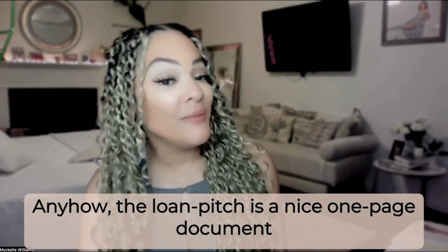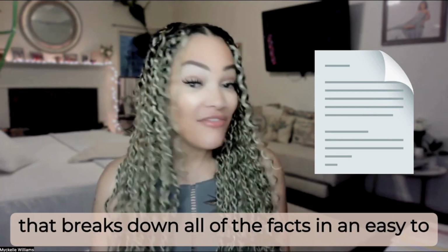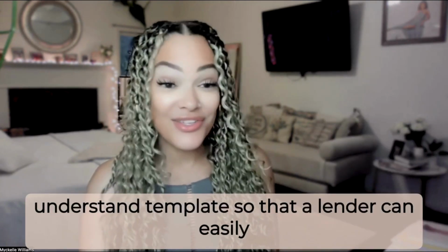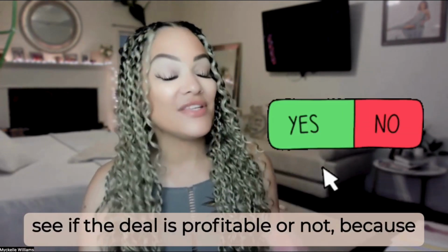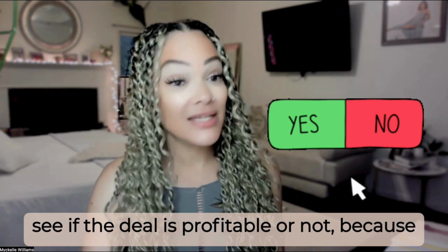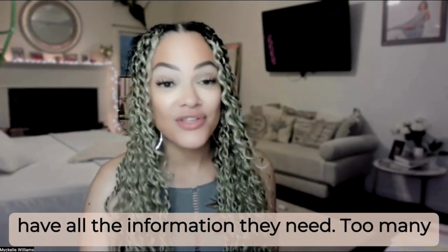Anyhow, the loan pitch is a nice one-page document that breaks down all of the facts in an easy to understand template so that a lender can easily see if the deal is profitable or not. Because there's no point in asking for a loan if you don't have all the information they need.